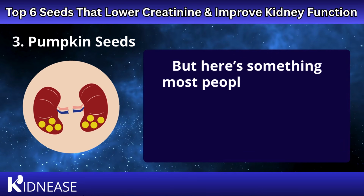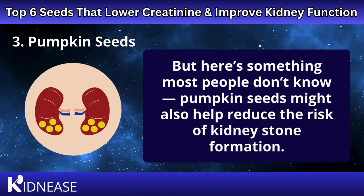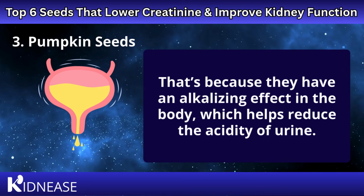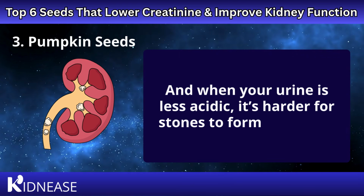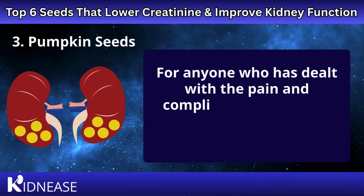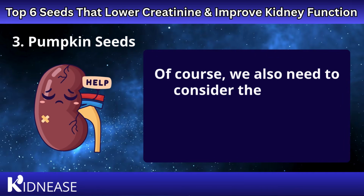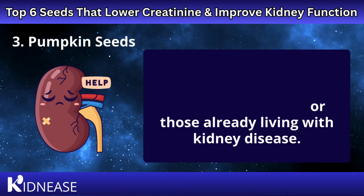But here's something most people don't know. Pumpkin seeds might also help reduce the risk of kidney stone formation. That's because they have an alkalizing effect in the body, which helps reduce the acidity of urine. And when your urine is less acidic, it's harder for stones to form and grow. For anyone who has dealt with the pain and complications of kidney stones, that alone is a reason to take notice.